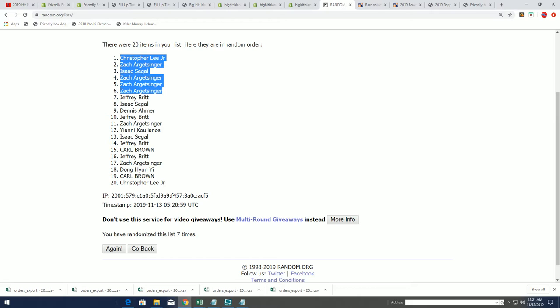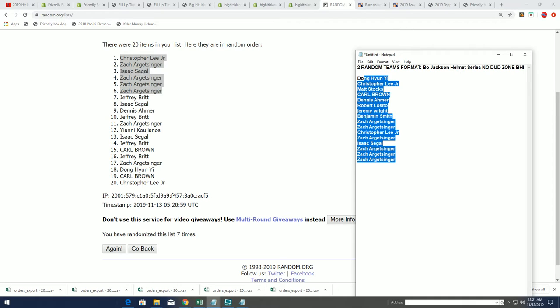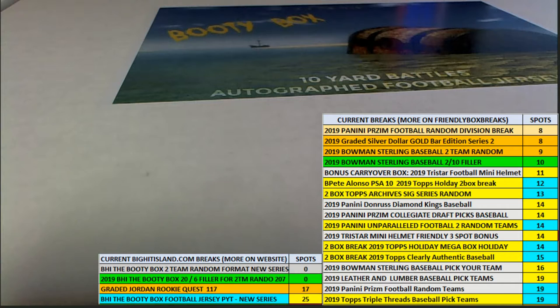All right, so this is a random format jersey break. It's happening right now. That was our filler. Surprise, surprise, right? Who would have thunk it? And then, let's go ahead and add to the pot, add to the names here. And we're going to double the list. And now we're going to have the NFL teams going through the random in a second, and everything will be on to the next part of our break.